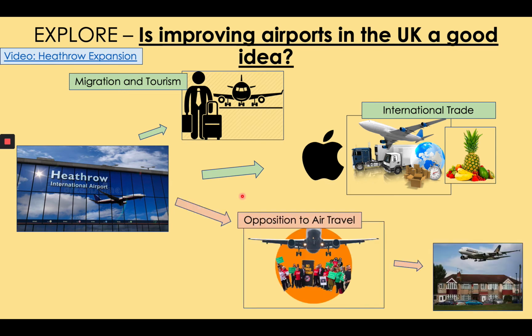There's a local scale problem, and it's noise pollution. Currently, the area underneath the flight path into Heathrow Airport is called Hounslow, and that is the area that's mostly affected by noise pollution, which is noise that is above 70 decibels. That's how sound is measured. That's unhealthy amounts of sound, causes mental illness, stress, lack of sleep.